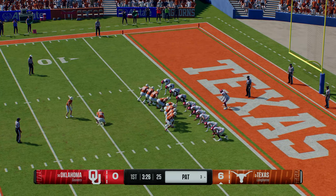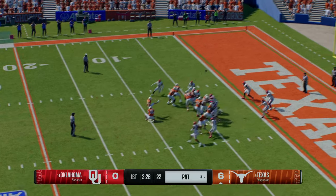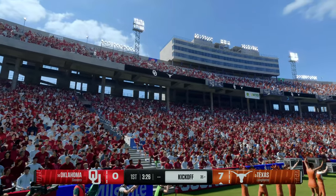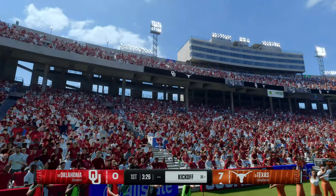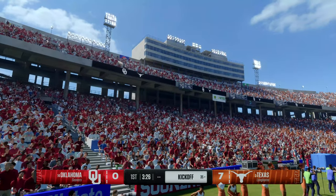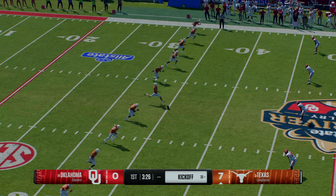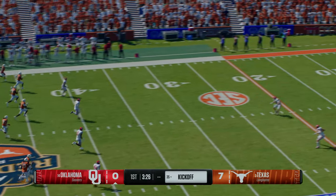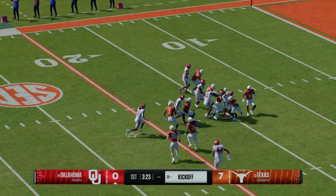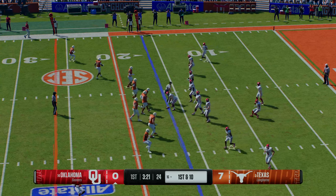And they'll set up for the PAT. And the PAT makes it 7-0. Now they get set to kick it away. Return starts from inside the five. Solid job by the coverage team. They bring him down at the 16.